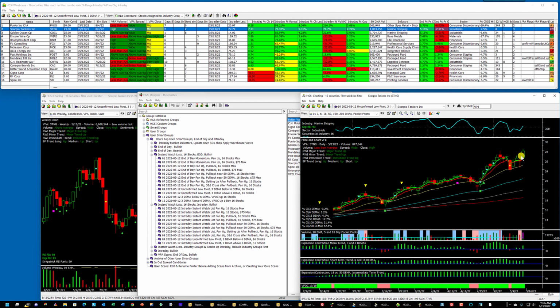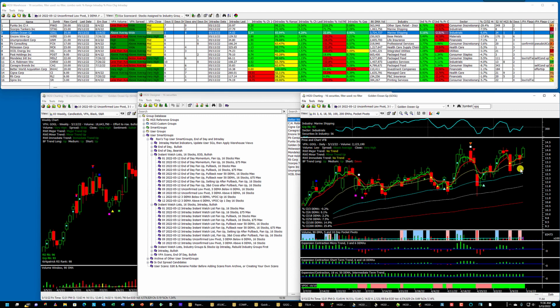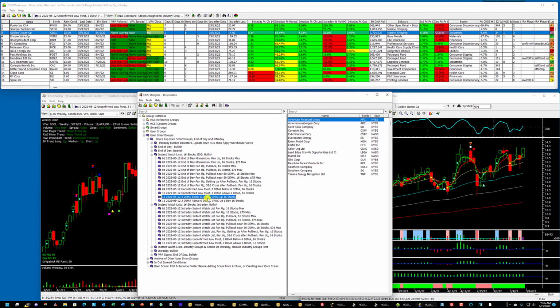Here's the low pivot right here, and the stock's going up. The 3 was above the 6. Let's do one more. Golden Ocean. Here's the low pivot. The 3 was above the 6, not below it, and it's going up too. So there's all kinds of scans in here.